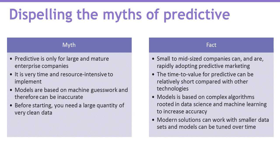All right, so let's talk about some of the myths of Predictive. I listed out a couple of the things that we hear all the time at Mintigo from prospects that are really curious, but they've got anxiety or concerns about what it's going to be like to go implement Predictive in their own environment and the difference it's going to make in their business.